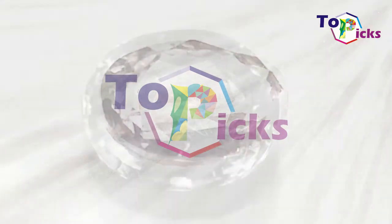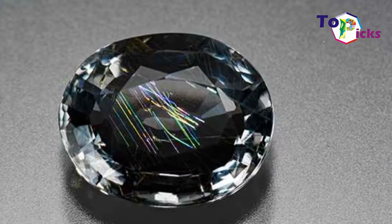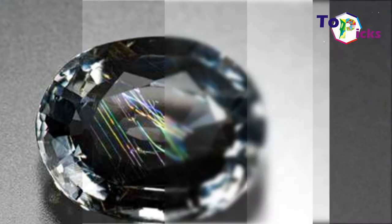All in all, musgravite is still incredibly scarce and of course comes with a high price tag, up to $35,000 per carat.